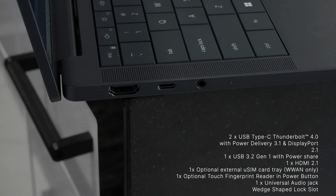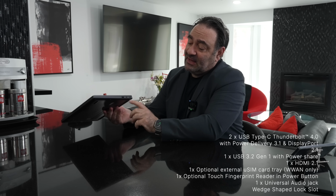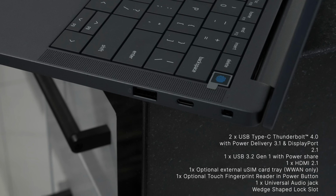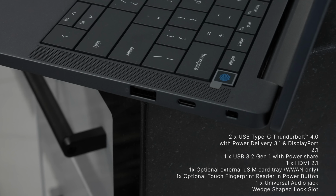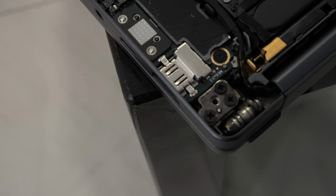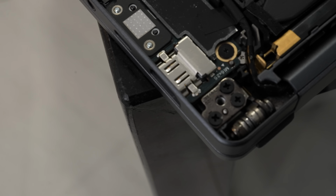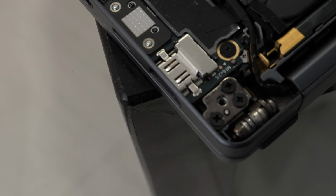Now, as far as the port selection here, on the left side, you get an HDMI 2.1, a USB-C port there, a headphone jack, and then on the right side, you get a USB-A, another USB-C, and by the way, these are Thunderbolt 4 ports, and a Kensington lock. One thing I love about this, I love the fact that the two USB-C ports are split up, one on each side. And one thing that these do have is replaceable USB-C ports. So we're moving towards that modularity that we've been wanting. So kudos to Dell for implementing that. Now, notably missing, there's no SD card or microSD card reader.